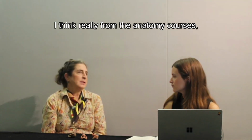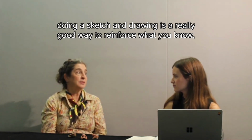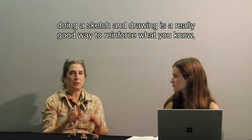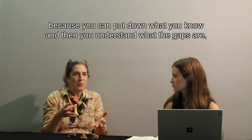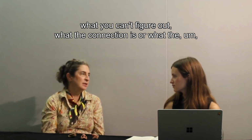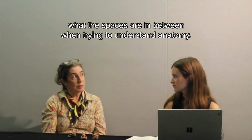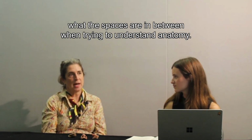I think really from the anatomy courses, doing a sketch and drawing is a really good way to reinforce what you know, because you can put down what you know and then you understand what the gaps are, what you can't figure out what the connection is, or what the spaces are in between when trying to understand anatomy.